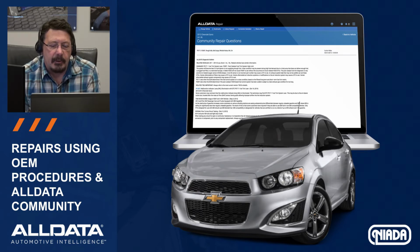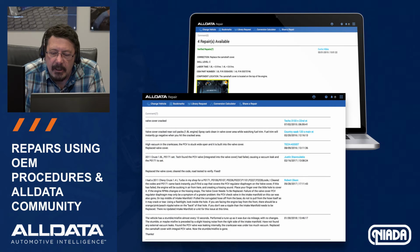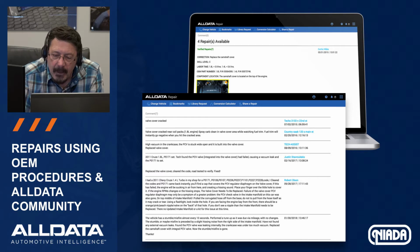So after checking the TSBs and recalls, the tech looked in ALLDATA Community to see if anyone else had experienced the same problem. And what he found was a case that matches the problem exactly. There were 3 sequential test procedures in the community to follow. The first step was to inspect the engine for any aftermarket equipment or modifications that were related to the intake and exhaust systems. In this case, everything was original equipment in good shape.